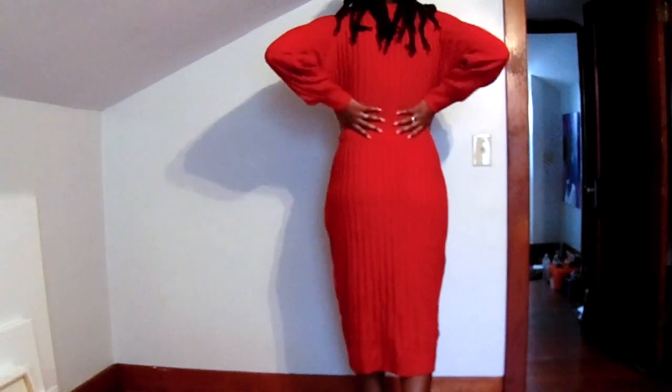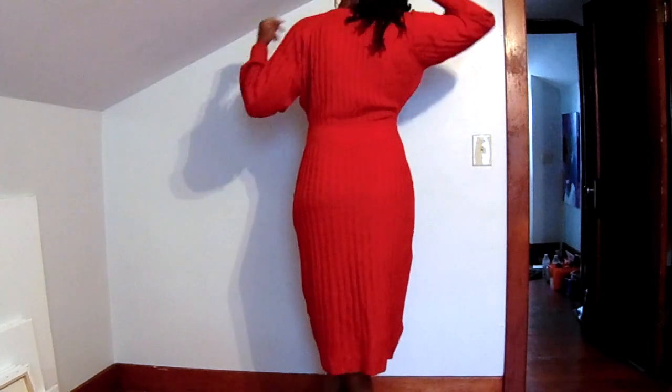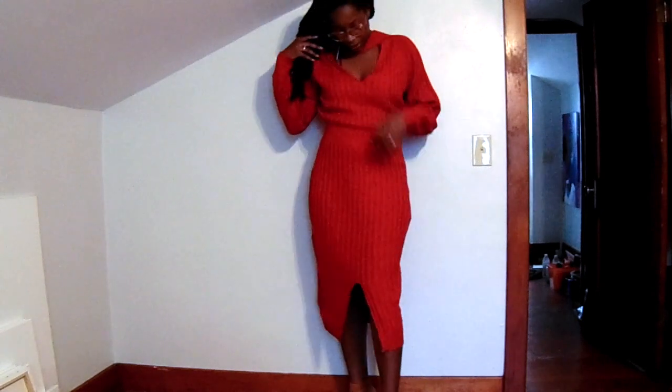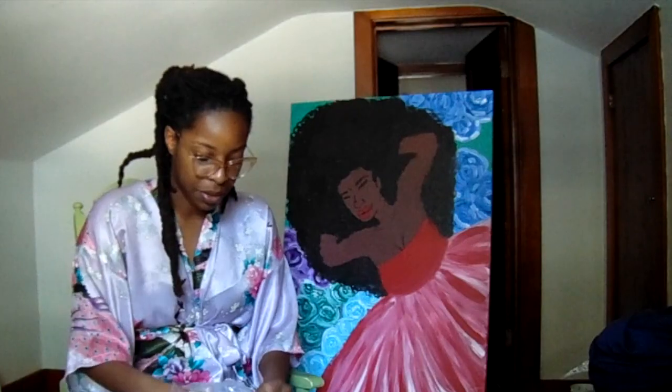I think this dress would be great during the holidays when it's cooler, because it is a sweater dress. It's real thick. I love this slit here. This would be bomb for, you know, Christmas party. I love the detailing in the waist and on the arms. I love this neckline. It comes down just a little bit, so it's sexy but still conservative. Great for the workplace. This is one of my favorite purchases.